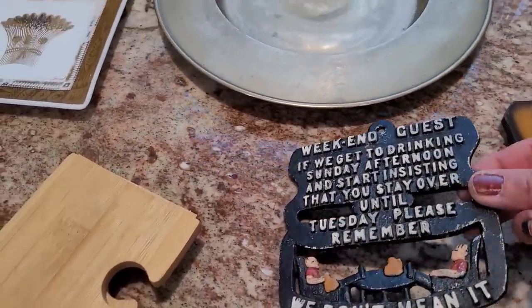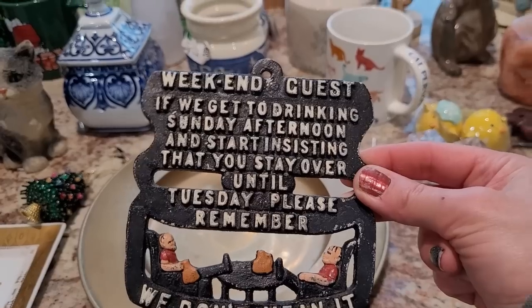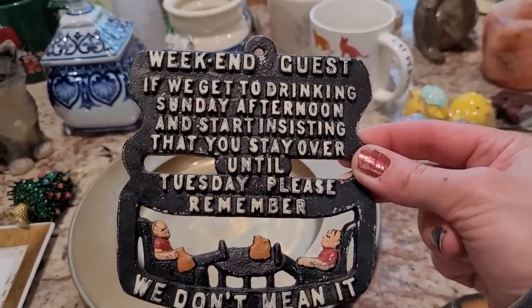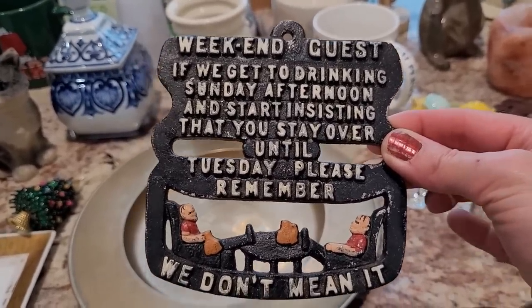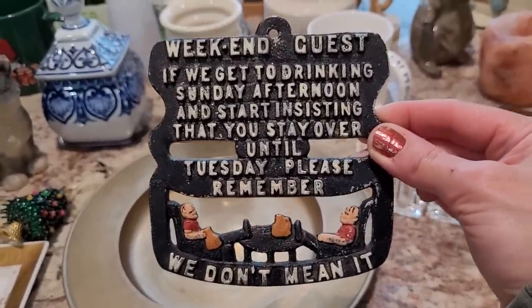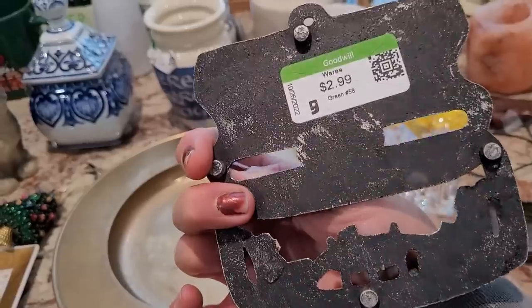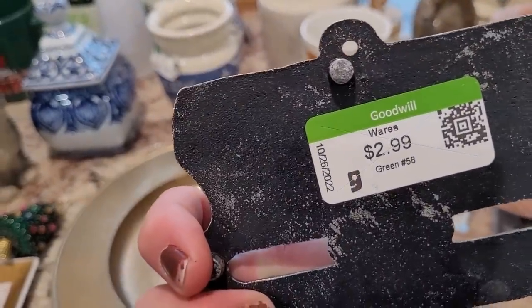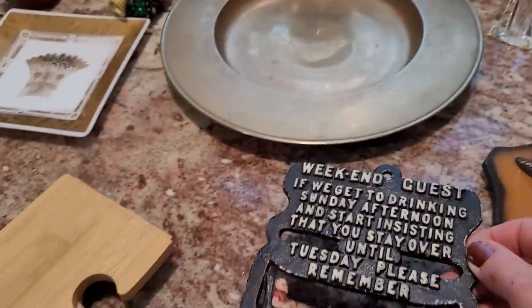You can't help but giggle at this sign. It says, weekend guest. If we get to drinking Sunday afternoon and start insisting that you stay over until Tuesday, please remember, we don't mean it. Couldn't resist. Super fun. It could either be a wall hanging, it's got a little hole for hanging, or a trivet. $3. I'm going to ask $18.